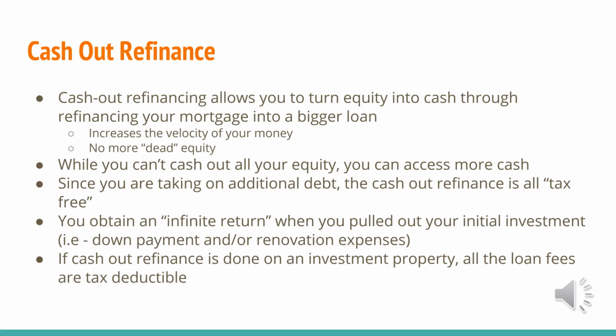With apartments, the value is based on NOI divided by cap rate. As we increase the NOI by raising rents, billing back water and sewer, renting out reserve parking, renting out storage, renting out garages, there are so many ways to raise your NOI, and you're raising the value. Then you can do a cash out refi to access that additional forced appreciation in equity, right?